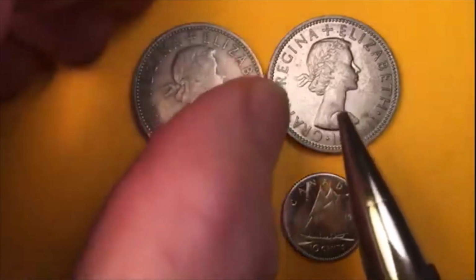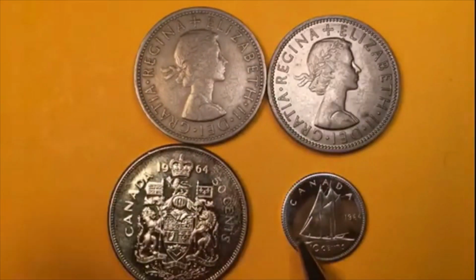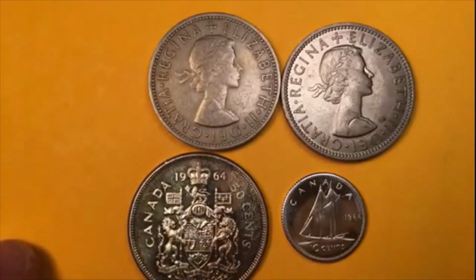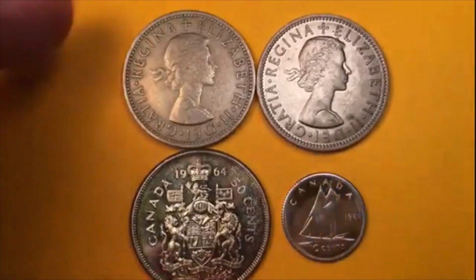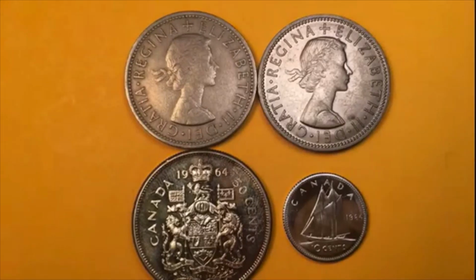But there's a big difference between them now in terms of value. These two Canadian coins on the bottom, 60 cents Canadian, are now worth approximately $8.50 US, where these two at the top, the 63 and the 64 2 shillings coins, right now are worth about $1.25 US. And that's because the Canadian coins, of course, are silver. And so because of the silver content of the Canadian coins, the value has increased over time.